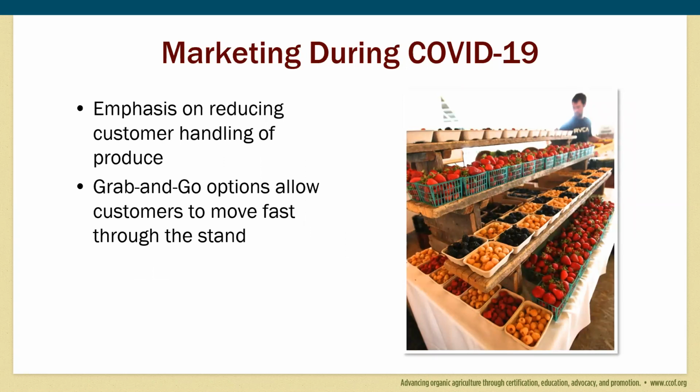So farmers marketing during COVID-19 sure hasn't been as fun as it used to be. You can't have as many people in your stand, and they have to move quickly through the stand as there's lots of different logistics now with the different farmers market organizations. So the emphasis has been on reducing customer handling of the produce and providing grab and go options so the customers can move quickly through the stand.